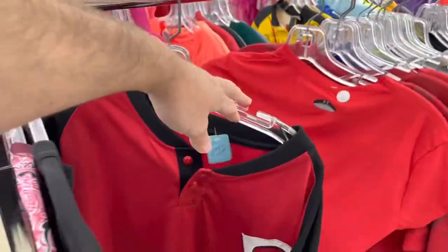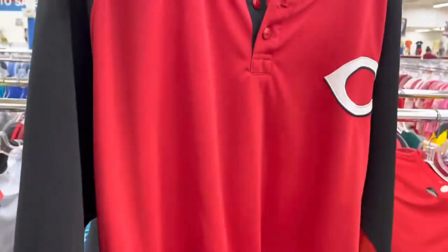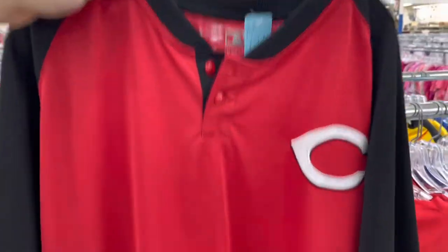It's a Reds jersey. It's pretty good for $1.99. I collect baseball jerseys as well, guys, for the most part. That's kind of like a t-shirt kind of jersey, though. It was pretty cheap, but I don't think I need it, though.